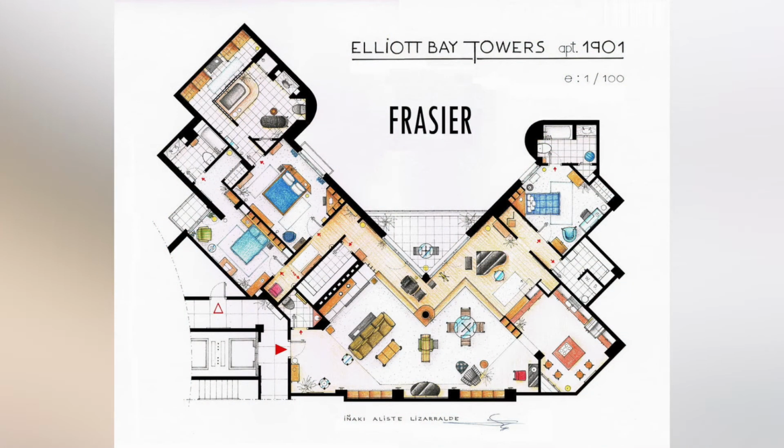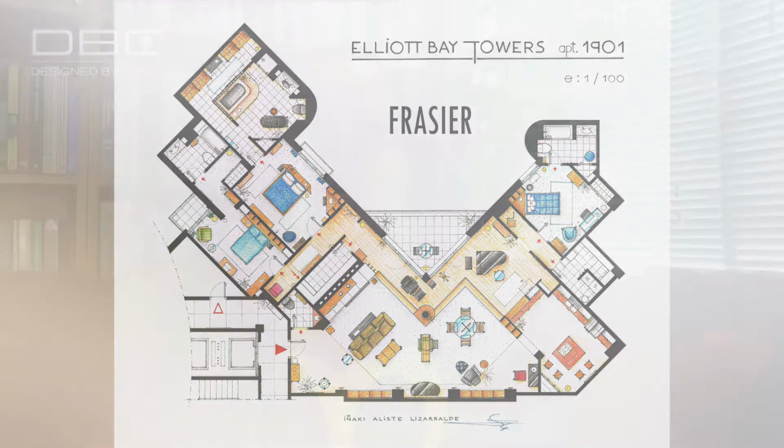You come in, you've got the WC on the left, then you have the open plan living room. Right next to that is the dining area. It even has a piano, and you even get to see there's corridors going down the back where it goes towards Daphne's bedroom, and then when you go towards the left it goes towards Marty and Frasier's bedroom. I love it. The kitchen is kind of hidden by these decorative shelving, which I absolutely love.